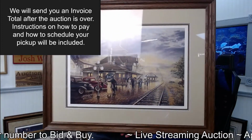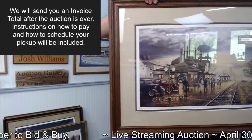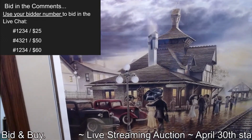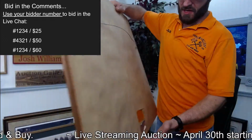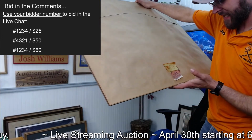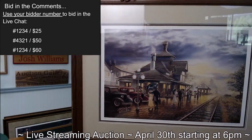Showing you condition of the frame there as well. If you have any questions, feel free to ask, guys. I'm not an expert on these. Lewisberg there. Frame itself is all professionally done, matted and framed. This one here is Main Street Galleries in Bloomsburg that did this one, with the TrueGuard anti-glare glass.